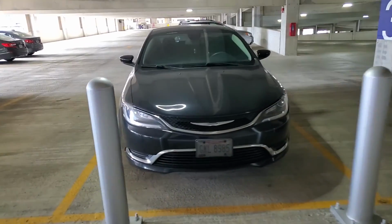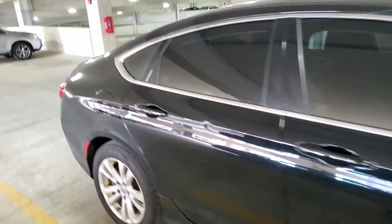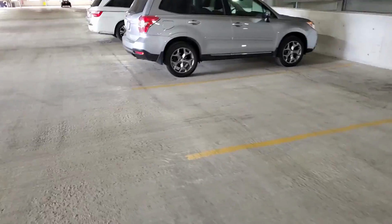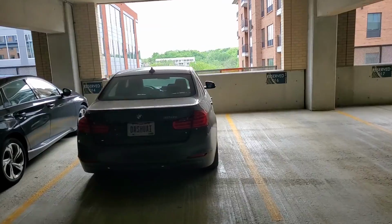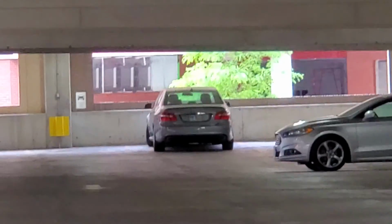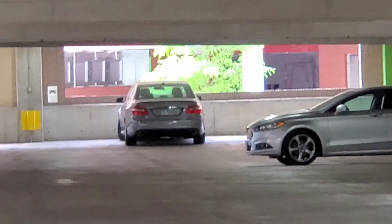Here's a Chrysler 200, last generation. Z4 was discontinued, I believe, around 2 years ago because it was a failure, at least from what I've heard. BMW 3 Series with the license plate dash UAI. Not sure how to pronounce that or what it means, but over there is a Mercedes E350.